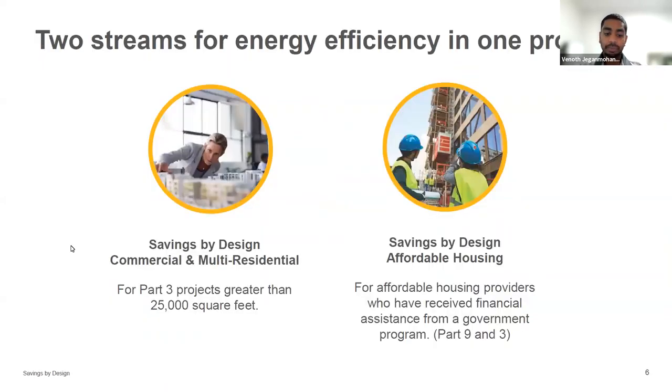So for Savings by Design, as I mentioned earlier, there are two streams, and the stream I'm representing is the commercial or multi-residential. This is for Part 3 buildings, and anything greater than 25,000 square feet is able to participate. We also have a Savings by Design stream for affordable housing. There also, the same workshop is applied to our affordable housing customers. There are just a couple of additional incentives that are brought forward.